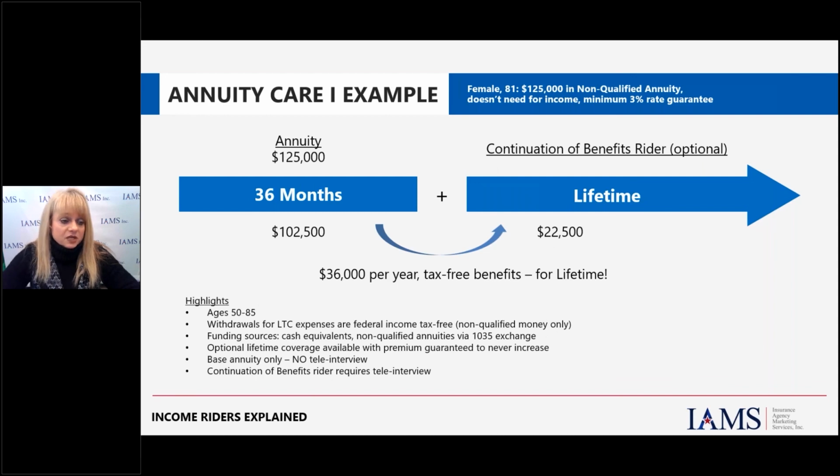Then we're going to take a little look here of the highlights. So client invests $125,000 in a non-qualified annuity that they don't need for income. It does have a minimum 3% guaranteed rate. So the base contract of 36 months is going to cost the client $102,500. The continuation of benefit rider is going to cost the client $22,500. But if they move that non-qualified annuity into a $125,000 long-term care annuity with One America, they will receive $36,000 per year in tax-free benefits. So they will not be taxed on the gains that they saw within their non-qualified annuity.